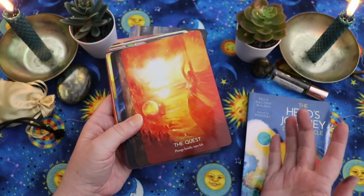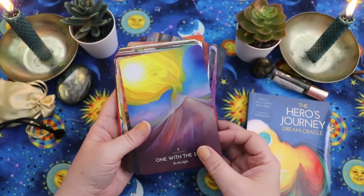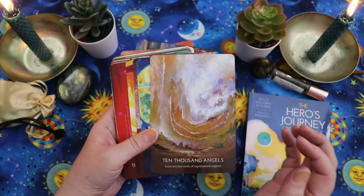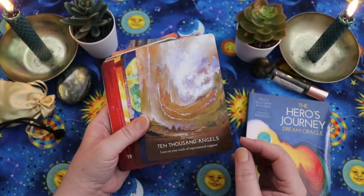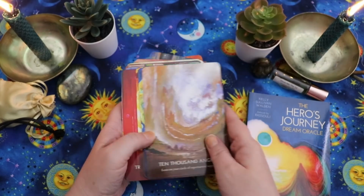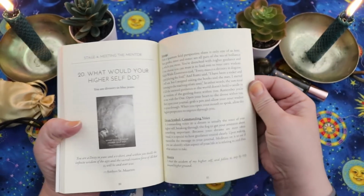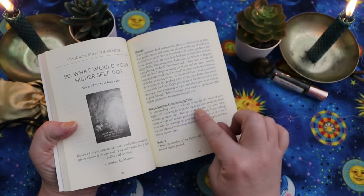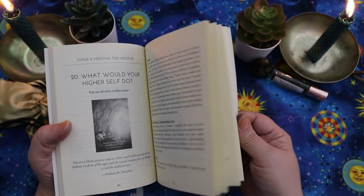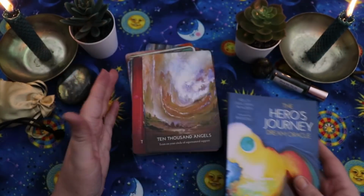Like the quest, plunge boldly into life. I never need to reach for the guidebook, although I can, and I have, and the guidebook is really beautifully written. I've never once used this deck for dream work. So if you've been put off by the title Dream Oracle, don't be. While yes, the guidebook does get into what the dream symbol is and how it might look if you have this symbol in your dream, I've never, ever used it that way.